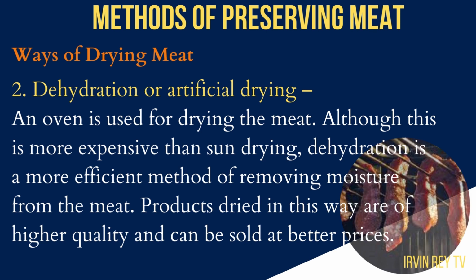2. Dehydration or artificial drying. An oven is used for drying the meat, although this is more expensive than sun drying. Dehydration is a more efficient method of removing moisture from the meat. Products dried in this way are of higher quality and can be sold at better prices.